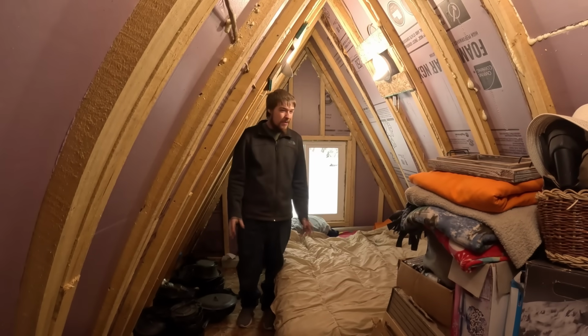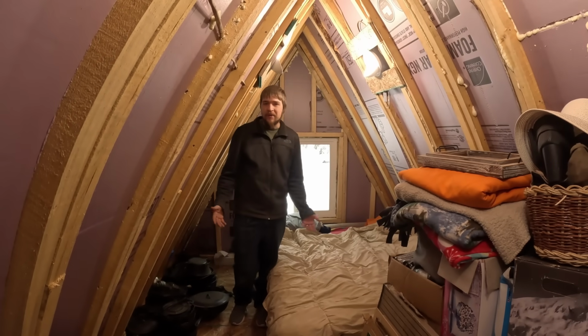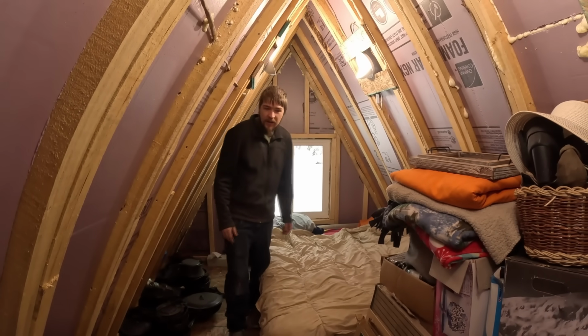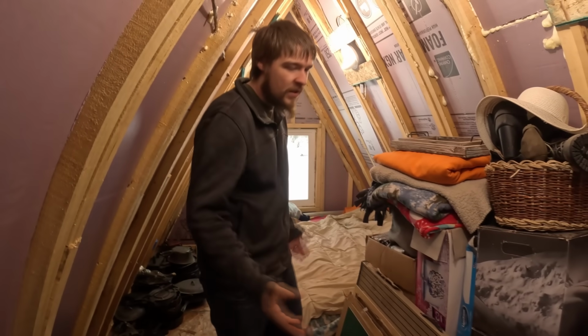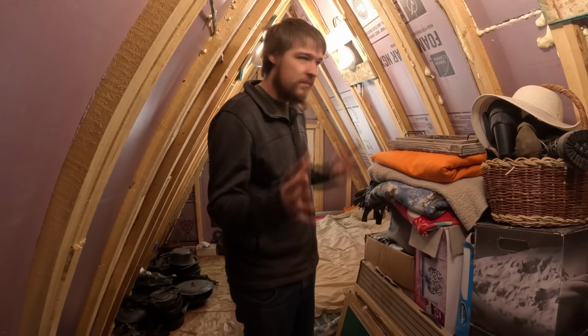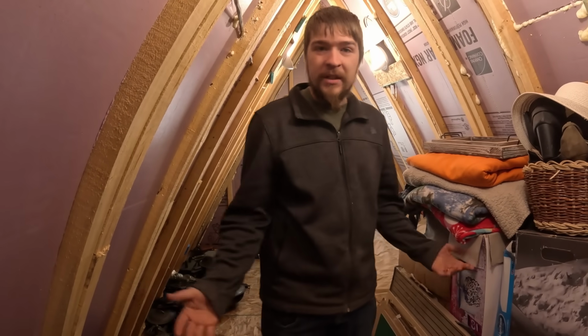Otherwise, right now, we just have a bunch of storage up here. We have a pile of cast iron stuff that I had gathered previous to moving out here. We have just a pile of extra jars and clothes and a whole lot of other things piled here for now until we have better space for it. And then we have clean clothes running down this side. But that's about it for this loft.